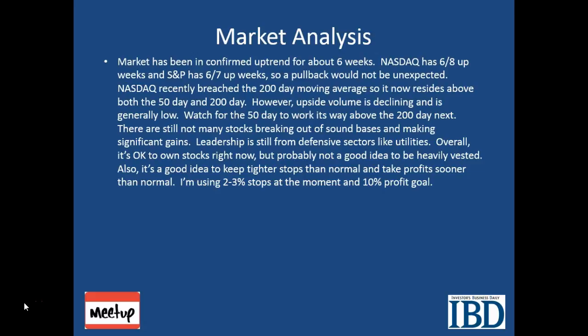Okay, next we're going to do the market analysis. So the market's been in a confirmed uptrend for about 6 weeks now, and the NASDAQ has 6 of 8 weeks that were up, and the S&P has 6 of 7 weeks that were up. So a pullback right now would really not be a surprise. When the indices show that many up weeks in a row, usually it means it's time for a down week to come. So we just need to be ready for that.